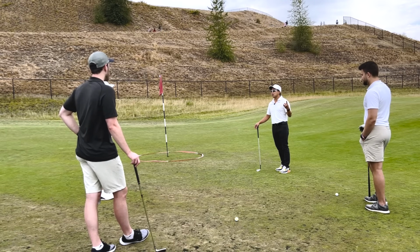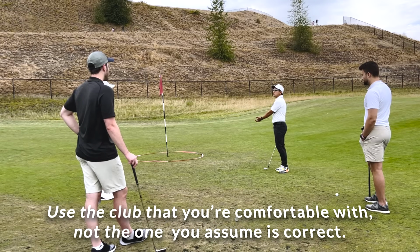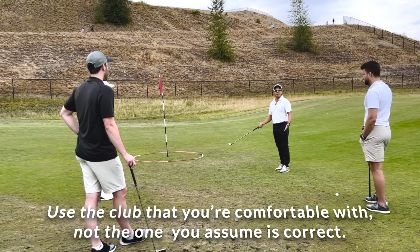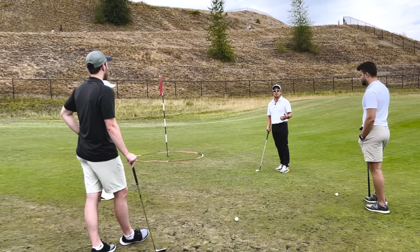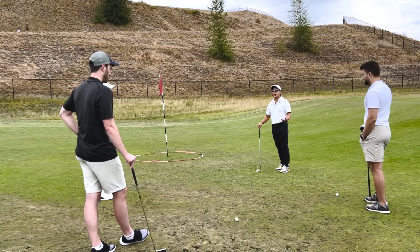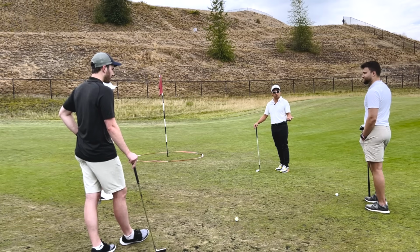So number one, know your statistics and strategize for it, okay? Choose the club, choose the shot that gets you as close to that circle as possible. If you're outside of, let's say, 10 feet, you're not saving par, okay? So let's just do this again. Now I want everybody to choose the club they want to hit and get it close. Know your purpose. Know your strategy. Okay, let's try it again.